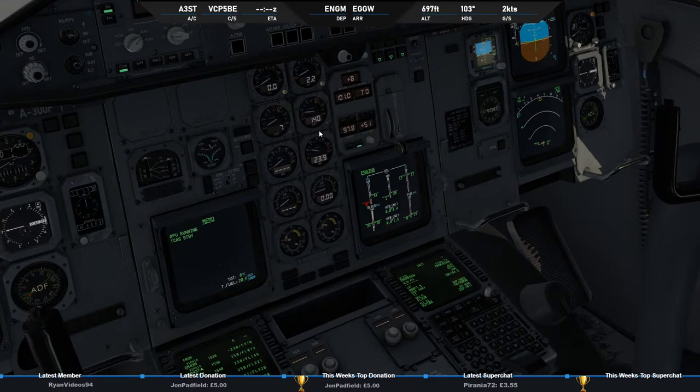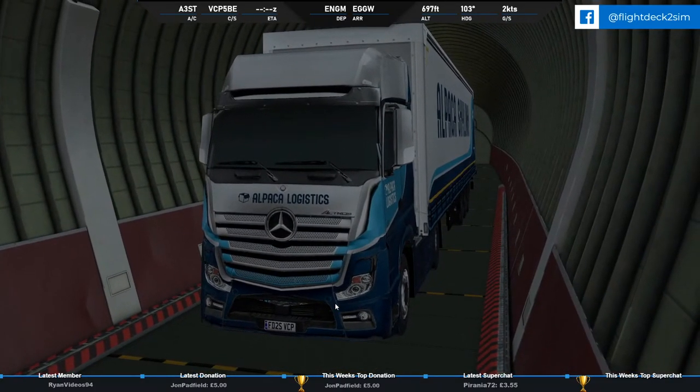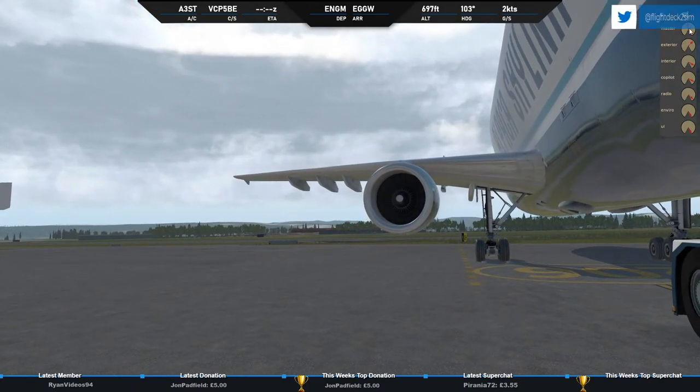Amazon, Alpaca 1-2 Mike, you'll need to stop, unfortunately. Amazon 1 Delta November, you'll need to stop. Alpaca 1-2 Mike.